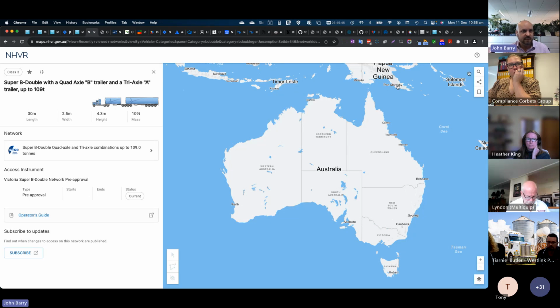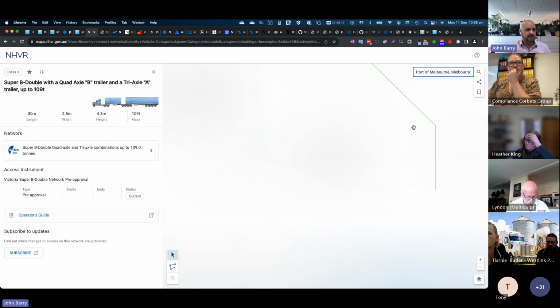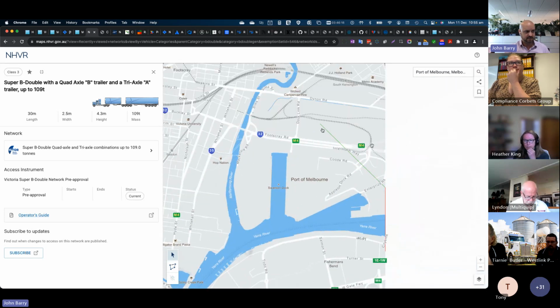So that's pretty much most of the key features. The last thing around navigation is that there is the ability to find particular locations by typing in the search. So this search is street-based or suburb-based. I could type in Port of Melbourne, and then that will take me exactly to that particular location. And in this case, that's where the CPB double network is under pre-approval.